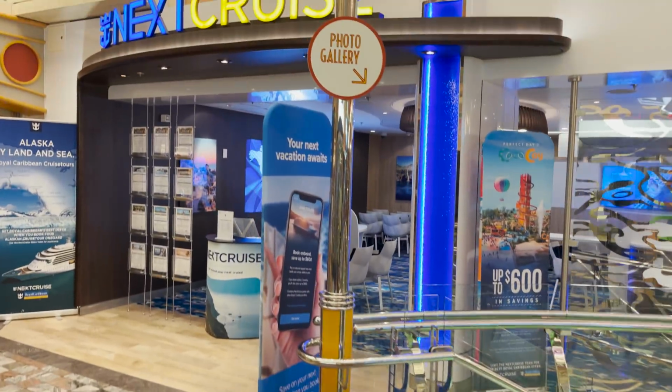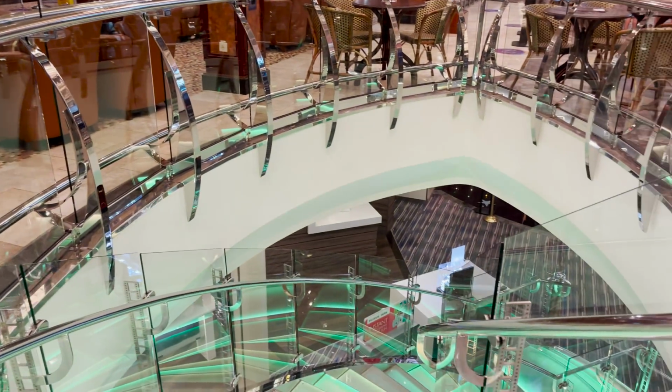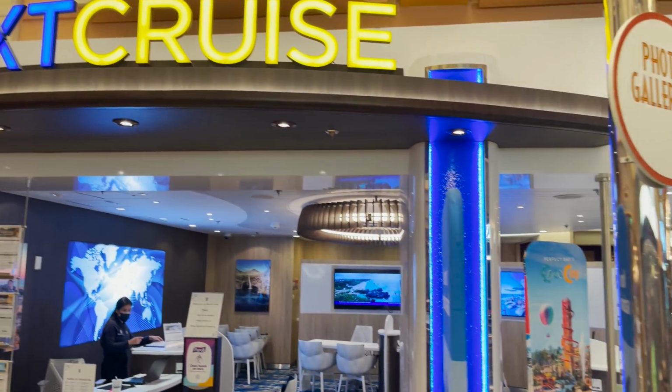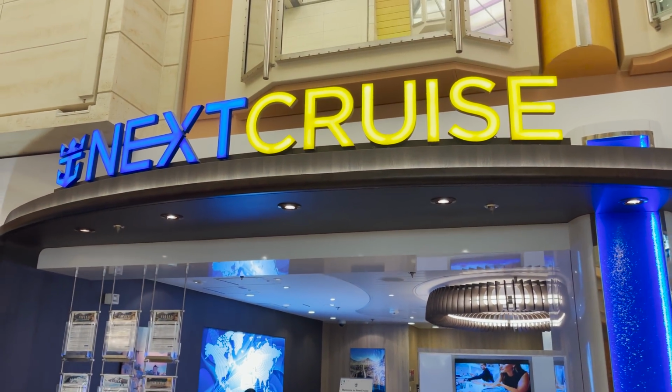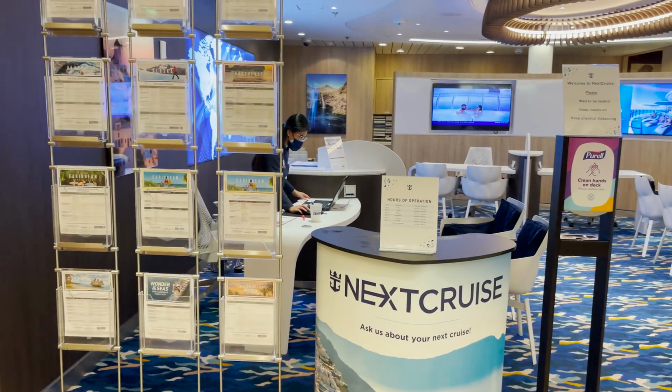Did want to point out there's a stairwell here, as the sign says, photo gallery. That'll take you back down into focus where we were earlier. Right next door to that is the next cruise desk. Of course, this is where you come if you want to purchase and book your next cruise. They have the hours of operation in there.